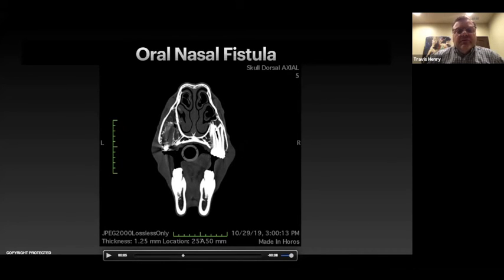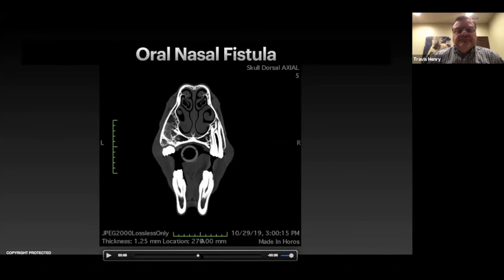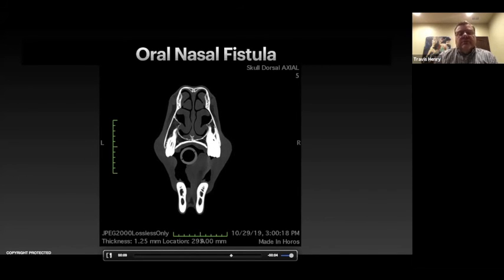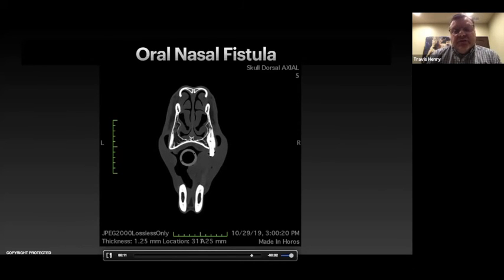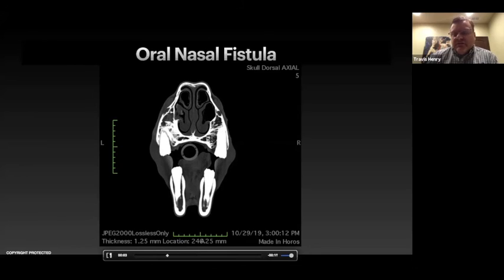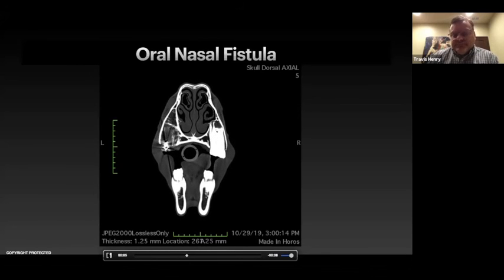And then we have a small piece of dental material still left up here. So CT is really sensitive for these small little pieces of dental material that can be left behind, and really helps guide you into what you need to do. In this case, that was all debrided and cleaned out well. And then we ended up using one of those pro-temp bridges on this horse again to help it to seal up.